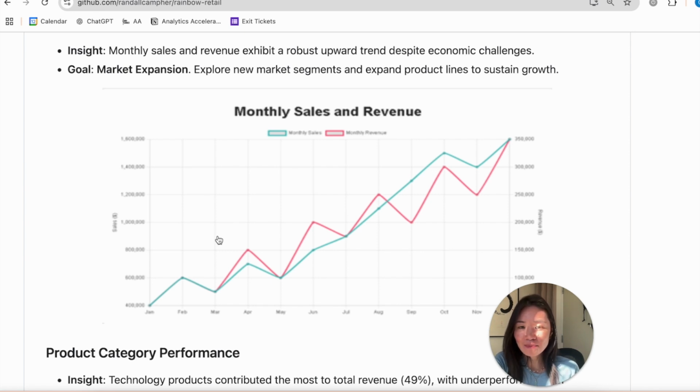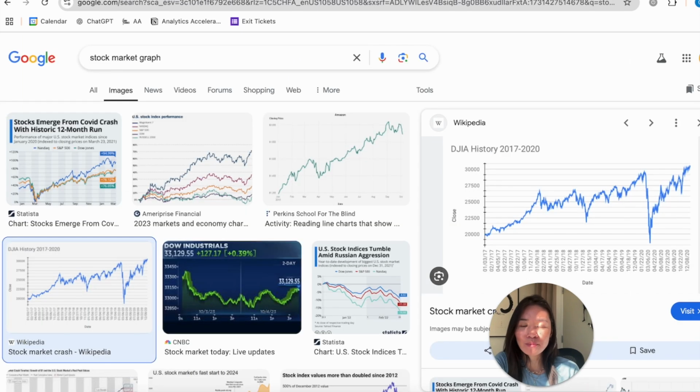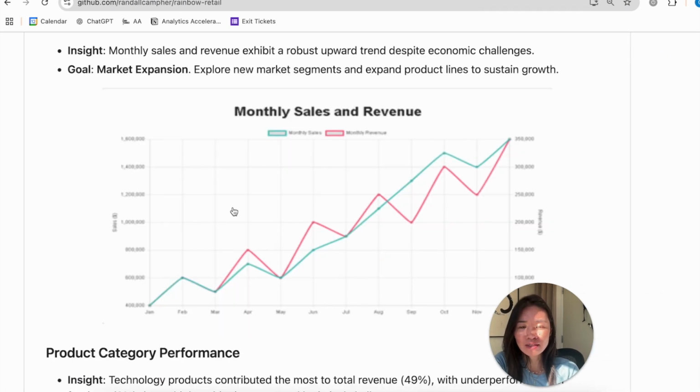So what I recommend is if you were doing an analysis on any kind of financial metric, so in this case, sales and revenue, then what you can do is actually use the stock market as a proxy, where you can get and download stock market prices and notice the kind of volatility and ups and downs that these graphs have. It's a lot more interesting and insightful than something like this, which isn't really realistic in terms of the kind of growth that a company would experience.